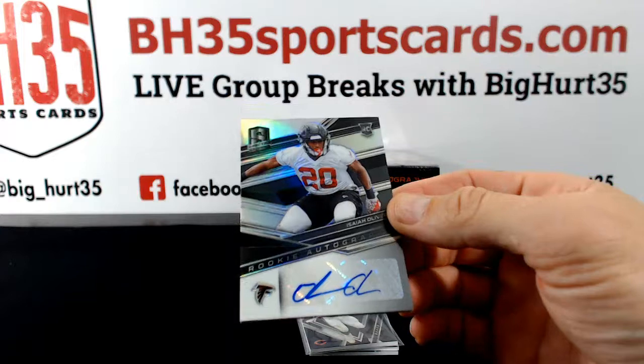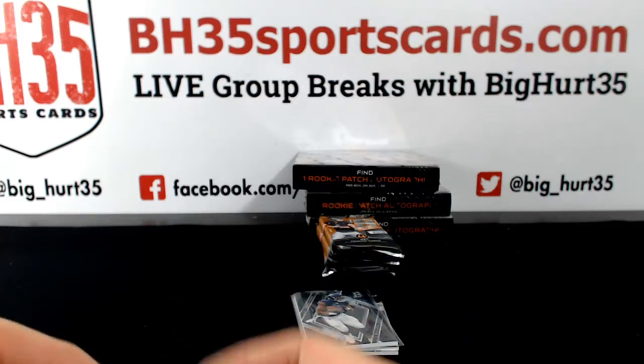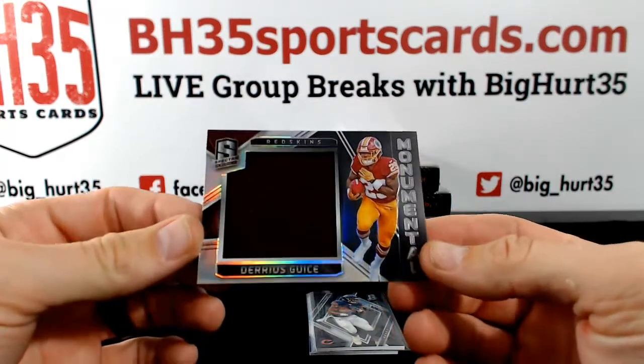Isaiah Oliver, Falcons, first auto. JT Falcon, I'm doing good, man. Thank you. Hey, I got that big ol' binder today. Thing's a beast. Darius Guice, Washington.